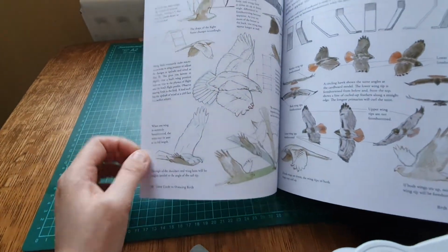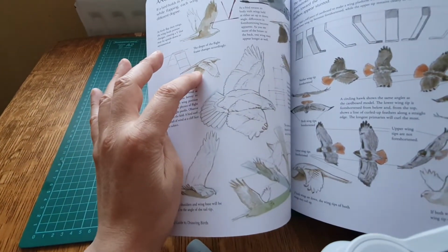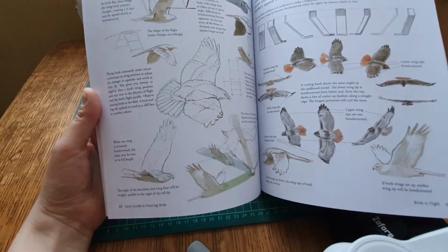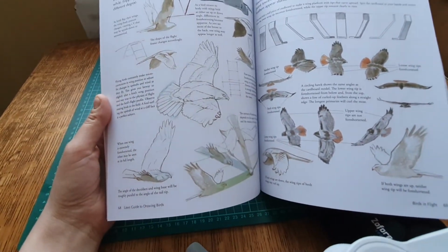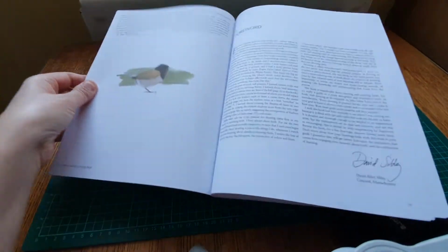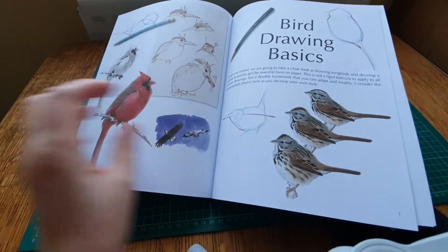And there's some more. I tried that one and it looked like a flying mole, but it was only my first try. I suppose the more I do it, the better I'll get. So I'll just show you a quick flick through.